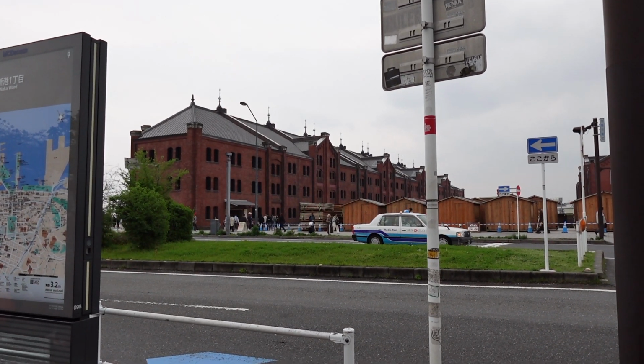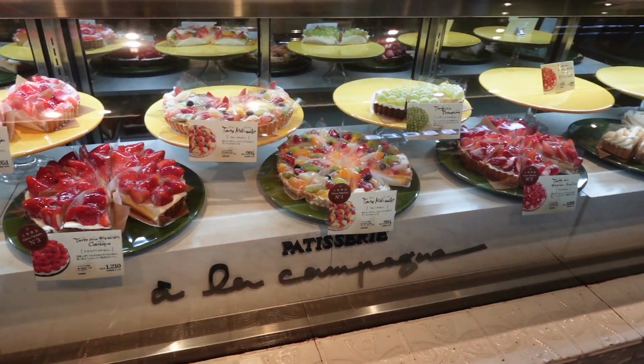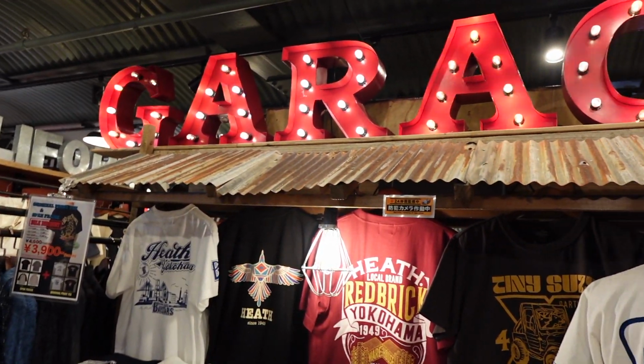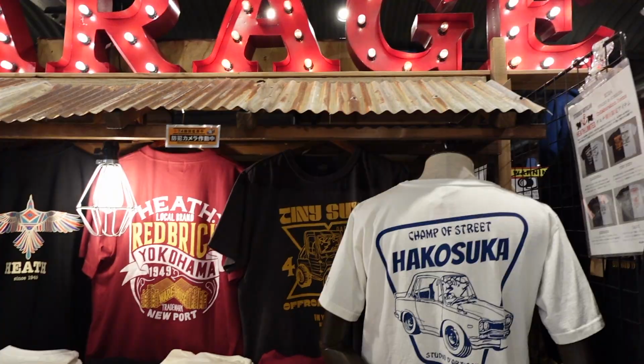We ended up checking out the red brick warehouse by the water. This place reminded me so much of Chelsea Market in New York City. It felt very American with the type of restaurants and stores that they had.